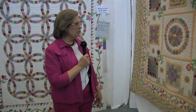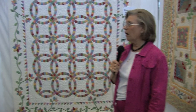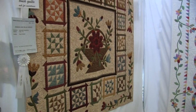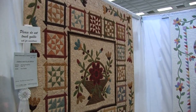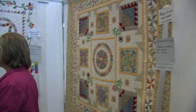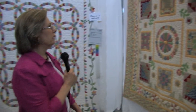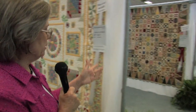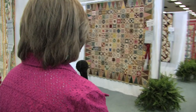As you can see, we have many genres of quilting. This is just one category here. These are still the bed size quilts. Some of our quilts are quilted by long arm quilters. Many are hand quilted. We have one of the largest categories of hand quilted quilts in the area, and we're very proud of it. But these are different genres of quilting that you'll see in here, and they're every one beautiful with lots of quilting on them. As we continue down the row, you will continue to see more quilts.